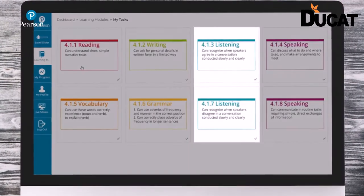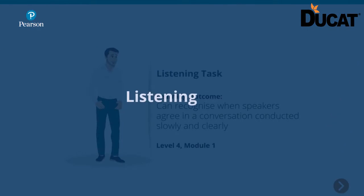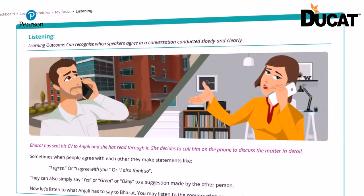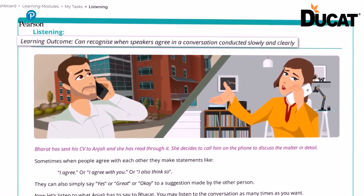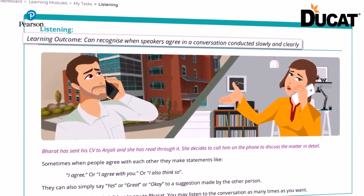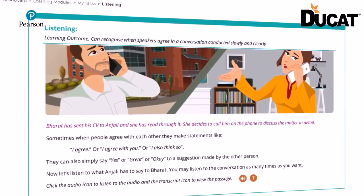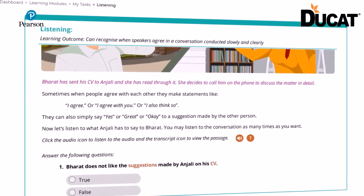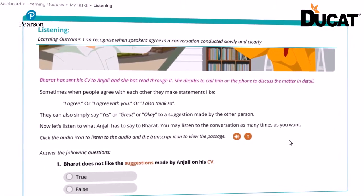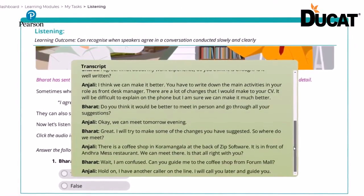There are 2 tasks in listening and 2 tasks in speaking. Let's look at a listening task. Here the learning outcome is planned, recognized when speakers agree in a conversation, conducted slowly and clearly. As the learner scrolls, they can also listen to a quick audio so that they get to hear the conversation that is happening between both characters, Bharat and Anjali. There is also a supporting transcript along with the audio.